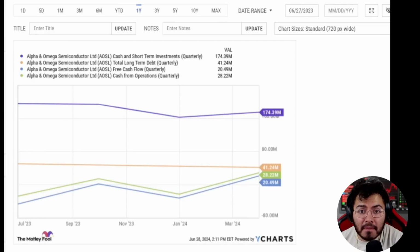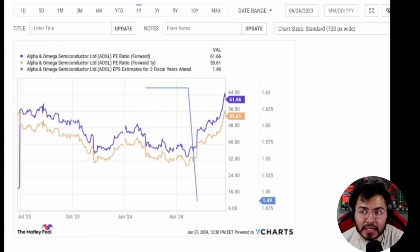Now, I'm going to guess that most analysts are pretty conservative for this, especially if they're not really looking at Alpha Omega growing too much in the AI server market. But if they have the potential to grow here, then these numbers might actually be pretty weak. So that PE ratio might be a lot lower than 25. So maybe some investors might get excited about that potential growth.